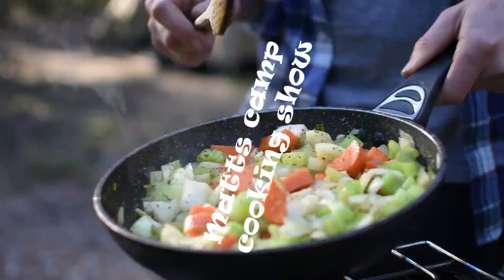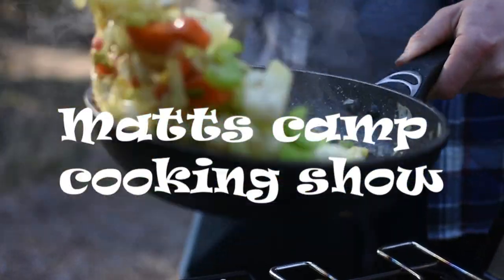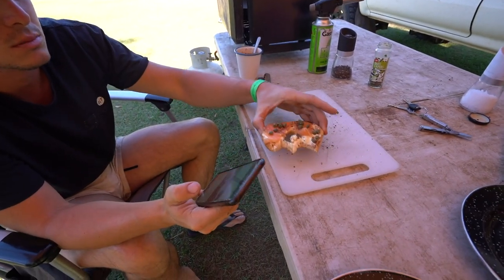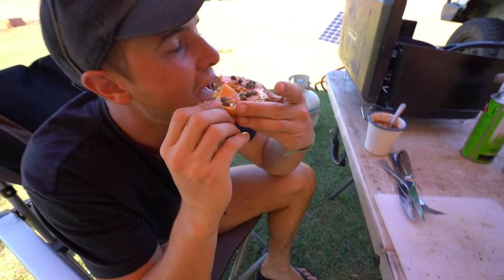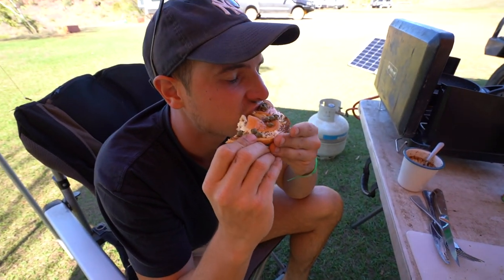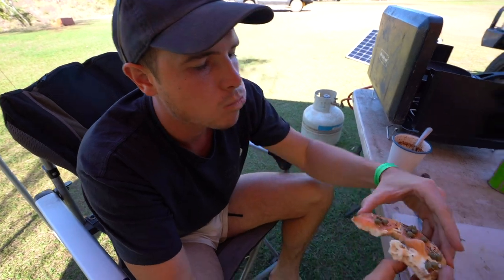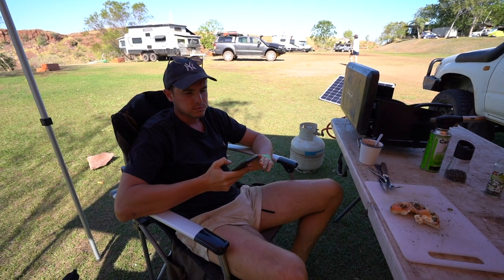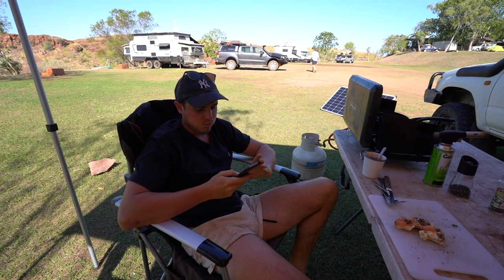What are you rustling up? Salmon and cream cheese on bagels that are toasted, capers. Matt's camp cooking show. So the half-eaten finished product. Delicious. Yum.